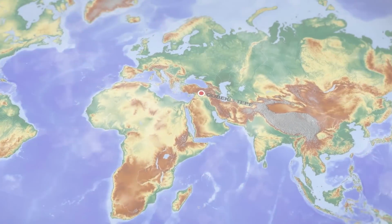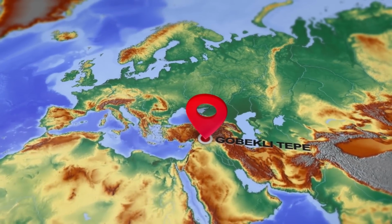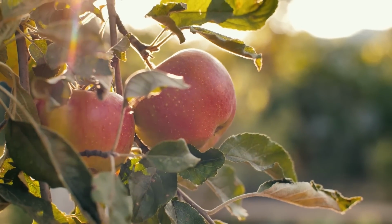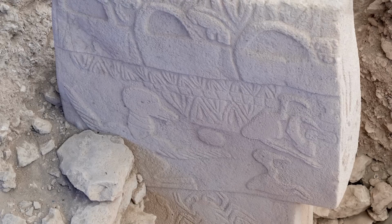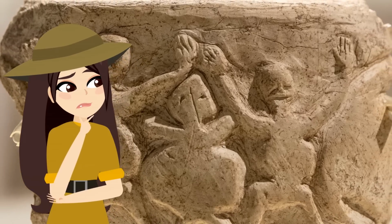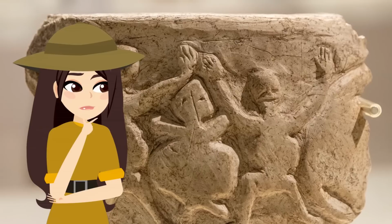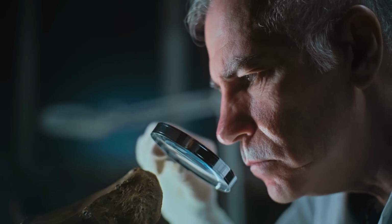Göbekli Tepe is the site in Turkey that dates to between 12,000 and 13,000 years ago, give or take a few years. It's known for potentially being the real location of the Garden of Eden. It's also famous for its mysterious drawings. Scientists have been trying to figure out what the bizarre symbols and unusual statues at Göbekli Tepe mean for years, and now they think they've figured it out.